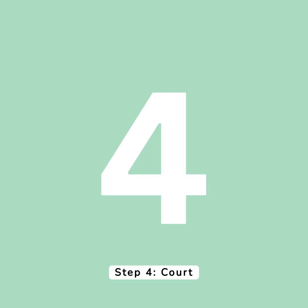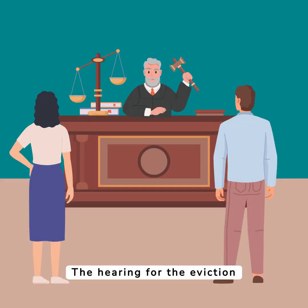Step 4. Court hearing. The hearing for the eviction cannot take place until at least 3 days after the eviction notice is served or delivered to the tenant. This gives tenants a brief period to get ready to defend themselves. Both parties then present their case in court during what is known as a rule to show cause or a summary proceeding. These types of court hearings are usually quicker and less formal than regular legal procedures.